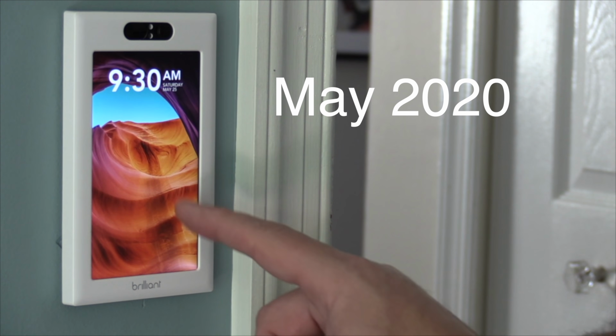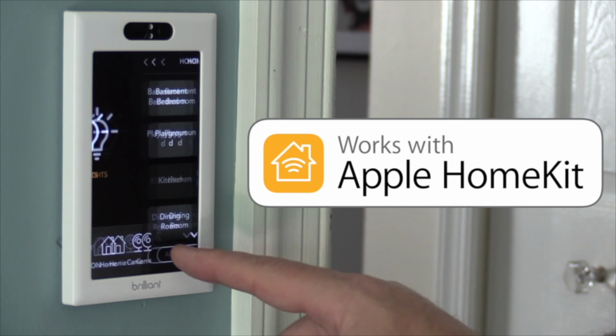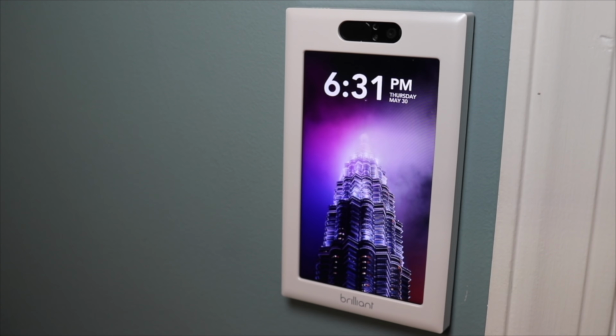The Brilliant home controller now works with HomeKit. Yes! Now the big thing with this is not that it's in beta, rather it's about the integration and how it controls and what you can control with this HomeKit integration. Now unfortunately, the big thing is that it is not going to show any HomeKit-enabled accessory on screen. It does not go that way.